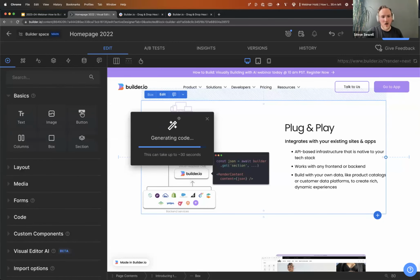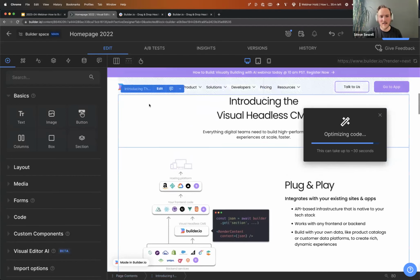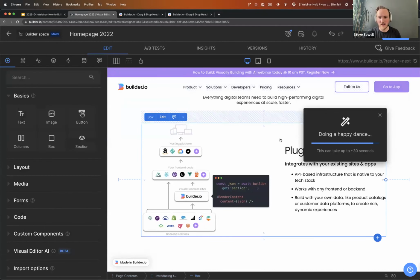And I'll show you another example here too while this is running my translate everything to French command. If I select, I've now selected this large area, and if I hit the edit button, it'll say, oops, you selected too much, you're past the prompt limit, just select something smaller. This is surprisingly easy to do, and we'll get our French translations in our section here in a minute.